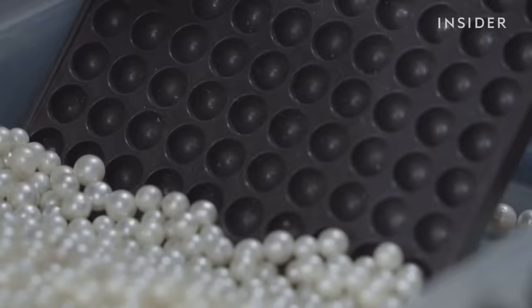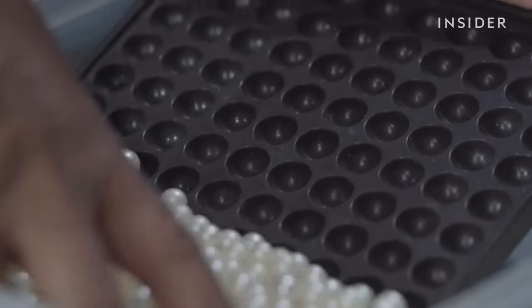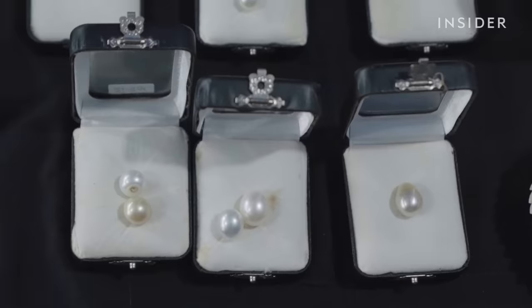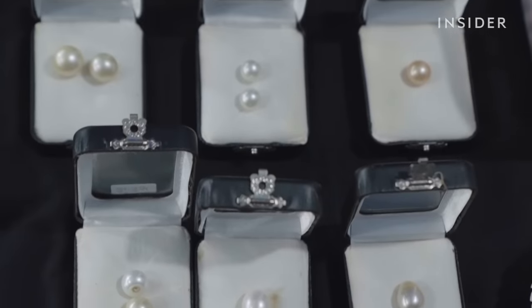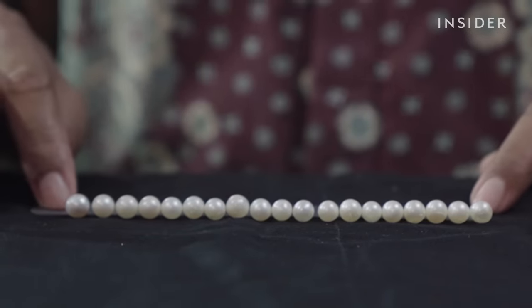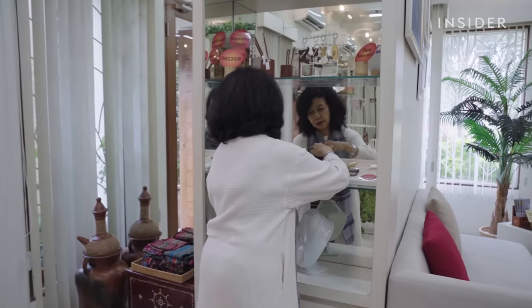Mahmoud grades the pearls based on size, luster, shape and colour. The larger, rounder, shinier, minimally blemished pearls get the highest grade. That can be triple or quadruple A, depending on the producer. Mahmoud then sells them to jewellers, like Rihanna Melia, who fashions the pearls into necklaces, earrings and rings.